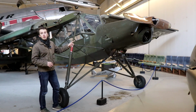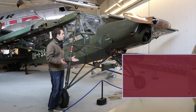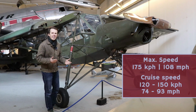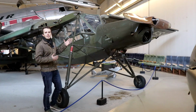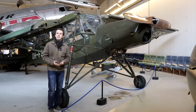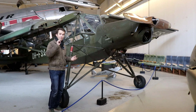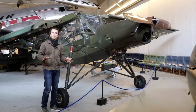The speed is nothing to write home about. 175 kilometers an hour at maximum, and cruise usually around 120 to 150 kilometers an hour. So again, not the fastest performer, but you really don't need this, because this is a liaison aircraft. It's a reconnaissance aircraft as well, and it was also used for transport, even medical transports. But again, once we get inside of the aircraft, I'll show you all about that.